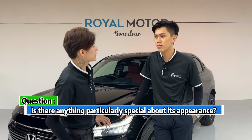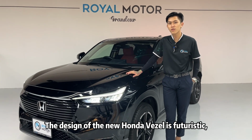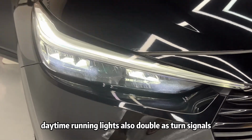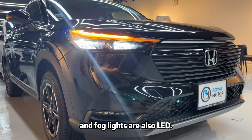Is there anything particularly special about its appearance? Of course, the design of the new Honda Vezel is futuristic, with a quirky grille and a great new headlight. Speaking of the front lights, daytime running lights also double as the turn signals, and the fog lights are also LED.